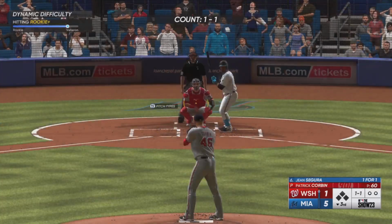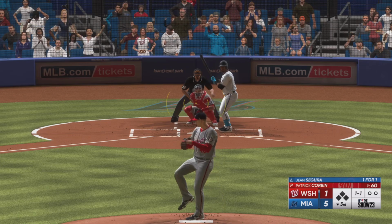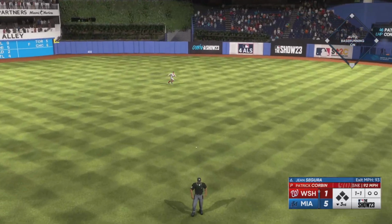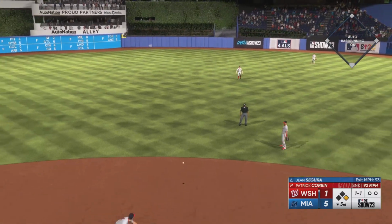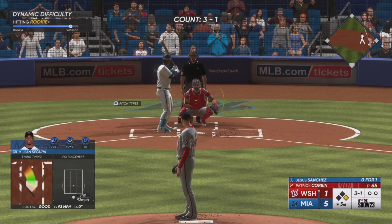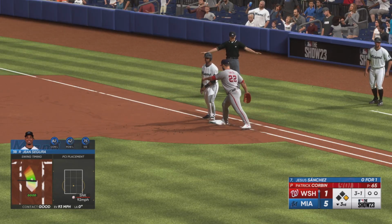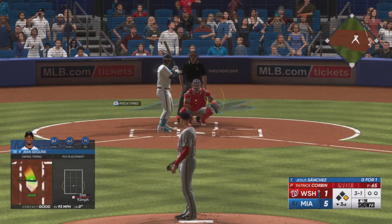Bottom of the inning. Now at the plate, Gene Segura. The third baseman, Gene Segura. Hit hard, that gets through. So a man aboard. Next to hit, Jesus Sanchez. Corbin checks over to first, and he's back. Runner at first with no outs here.